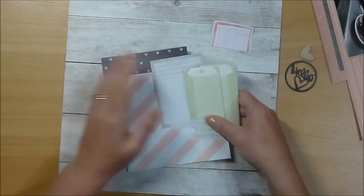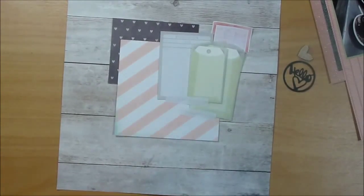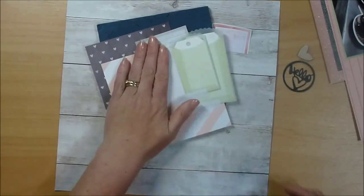The chipboard camera is from Maggie Holmes, and that's also, you know, the chalkboardy kind of thing.